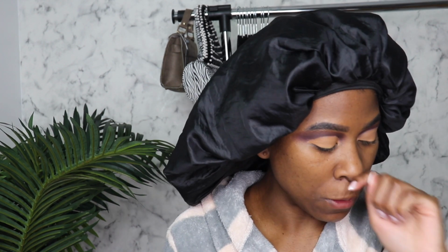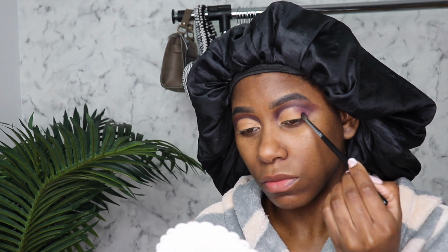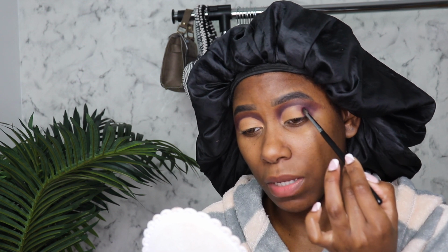We're gonna go into the Jackie Aina palette again, and we're gonna go into the shade Big Wig. And we're just gonna start to apply that towards the outer V and slowly bring it inwards. And I'm gonna use an M506 brush again, just to be able to control how I'm applying it towards that outer V. And you don't wanna blend anything, you just wanna place it so the color pigmentation starts to pay off, and then we're gonna blend.